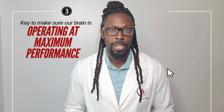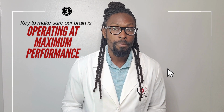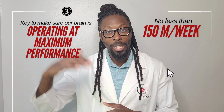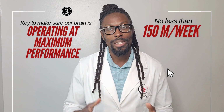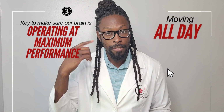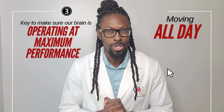And number 3, also very important, is exercise. Exercise is so key to make sure that our brain is operating at maximum performance. Most studies say that no less than 150 minutes a week is necessary, but there is no upper limit, okay? You can have as much exercise as you can get. And so it's not just about getting to a gym and working out for 30 minutes, but moving all day is important to increase your cognitive function and make sure that you're reversing that brain fog, okay? So exercise is so important.